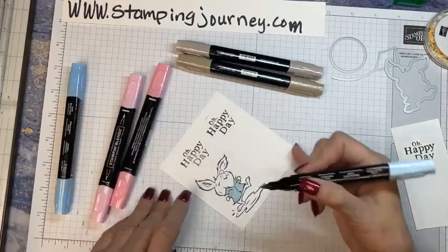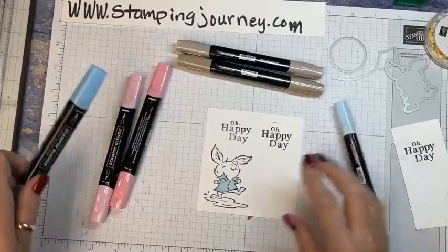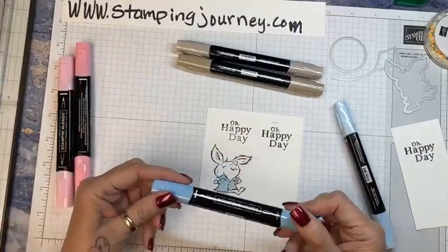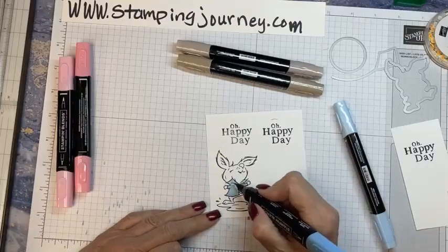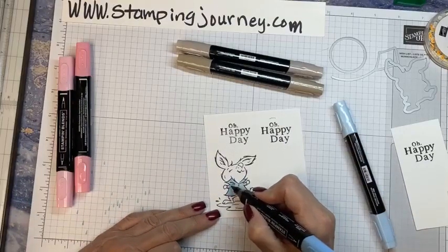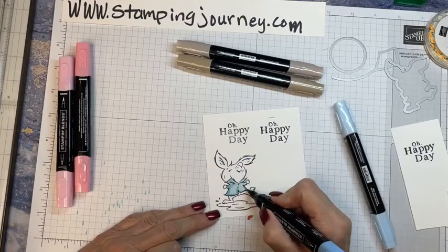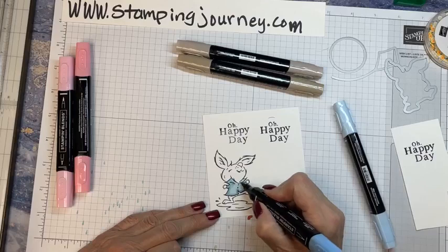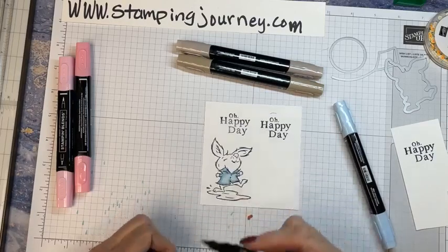So I kind of go around the edges and then fill in a little bit, but to give it some distinction, then I go around with the dark, and where they have little lines here, I go around the edges too. I like to outline it a bit. There we go. Outline it a little bit.